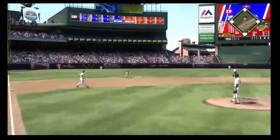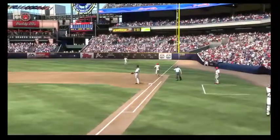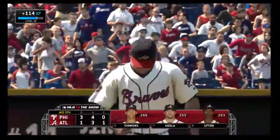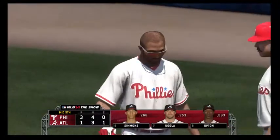That's on the ground to short. This should end the inning. And indeed it will. He throws him out at first, and the side is retired. 3 up, 3 down for Philadelphia, as the lead remains 3-1.